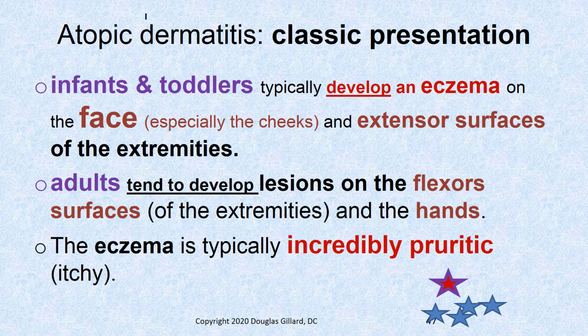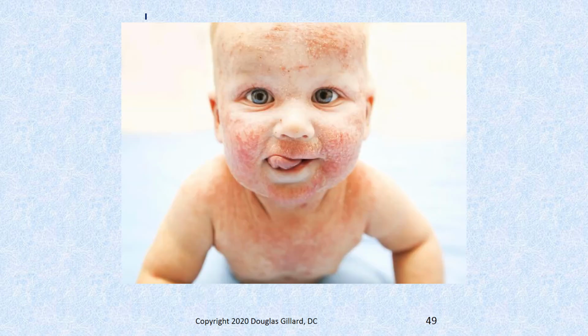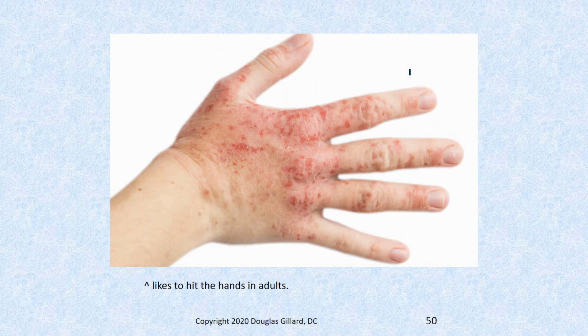Okay, so infants and toddlers typically develop this eczema on their face, extensor surfaces. We said that. Adults, flexor surfaces, especially of the hands and the arms, but it can be under the neck in that region we saw already. It's really, really pruritic. It's really, really itchy. So here's a little guy. He's more affected than most people. This is classic atopic dermatitis, maybe a little more severe than normal. This poor little guy's got it really bad. Most kids don't get it this bad, but yeah, that's pretty bad.